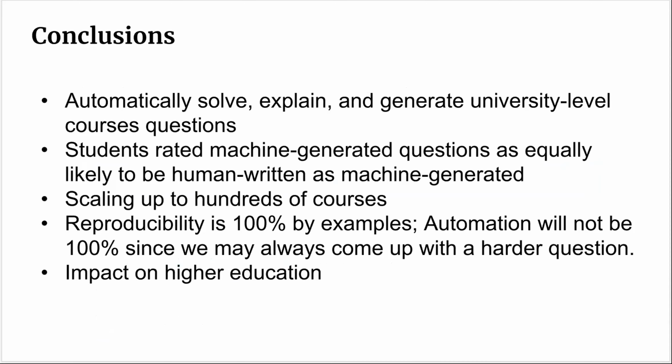In conclusion, this shows that we can automatically solve, explain, and generate university-level course questions. The key is program synthesis and few-shot learning. Students rated these machine-generated questions, which we generated using this system, as equally likely to be human-written. We're scaling this up now to hundreds of courses. Reproducibility is 100%. Data, models, and code are available online.